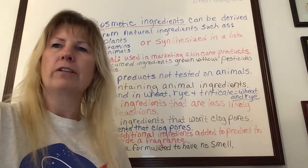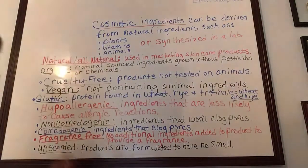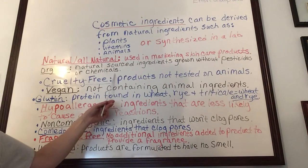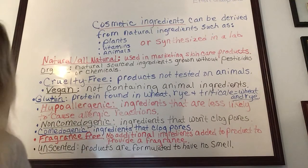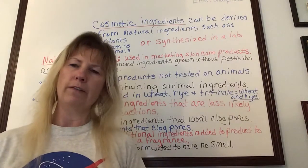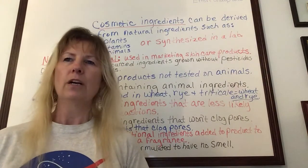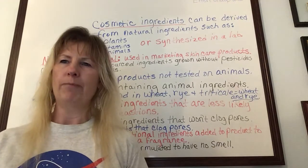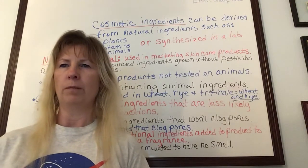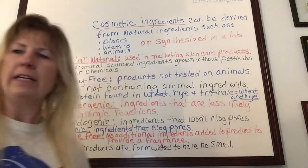Okay, so let's look at this word, cruelty-free. This is a term used to describe products that are not tested on animals at any stage of the production process, nor are any of their ingredients tested on an animal. Okay, so that's that term.